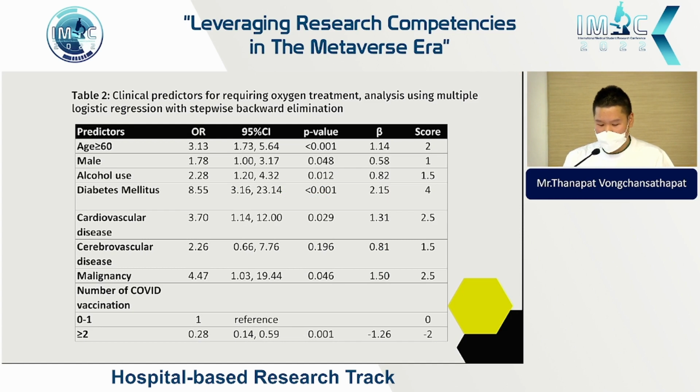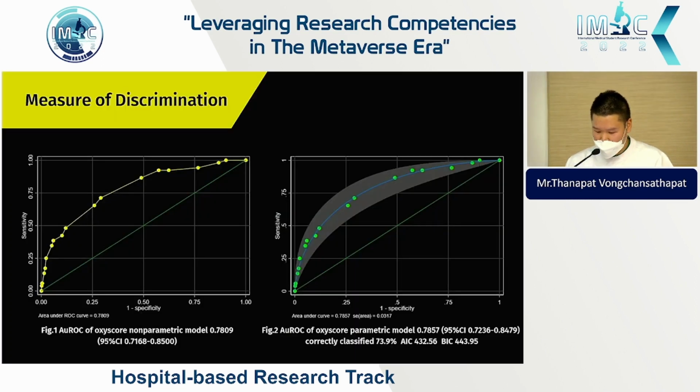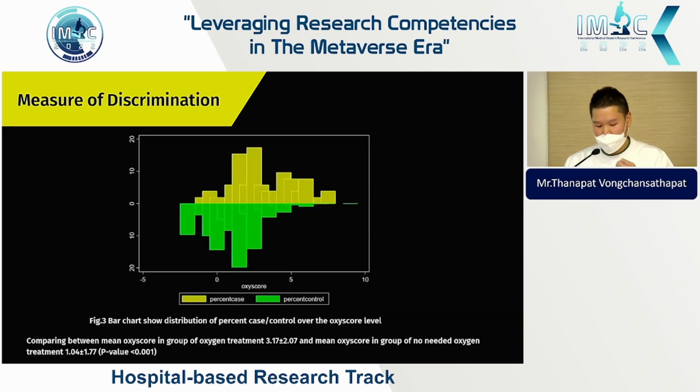This was done by including the factors and then statistically analyzed using multiple logistic regression with backward stepwise elimination based on beta coefficient. Score assignment is shown on the right side of the column. Measure of score performance starts with measure of discrimination. These two figures show that both AUROC from non-parametric and parametric turn out to be approximately 78%, or in other words, this means that the ability to differentiate the use of oxygen and no oxygen was 78%. Figure 3 demonstrates the distribution of subjects with oxygen use in yellow bars and no oxygen use in green bars.